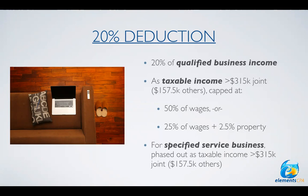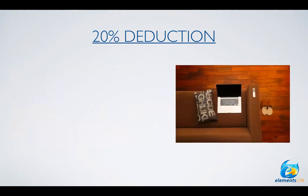And I just want to clarify a little nuance there. There's actually a phase out range between 315 and 415. So it doesn't just disappear exactly at 315, it just starts to ratchet down. And if you're north of 415, it's gone altogether. So again, that's a sad truth of how this law is written, and there might be some fallout to see. So let me go a little deeper into what is a specified service business, because that's pretty critical. And that's on my next slide here.